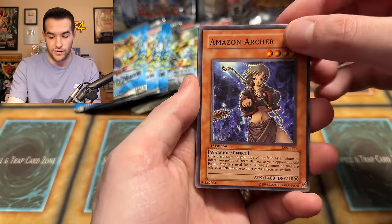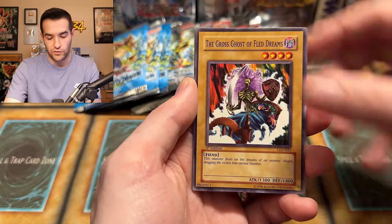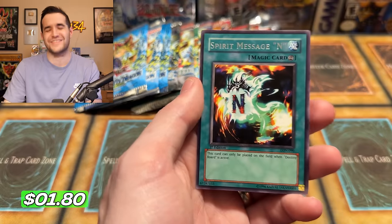Magic Cylinder Secret Rare, come on. We have Amazon Archer, Blind Destruction. We got Scroll of Bewitchment, Rock Spirit, Gross Ghost of Fled Dreams, Lady Assailant of Flames, the Dragonic Attack, Spheris Lady, and the Spirit Message in.